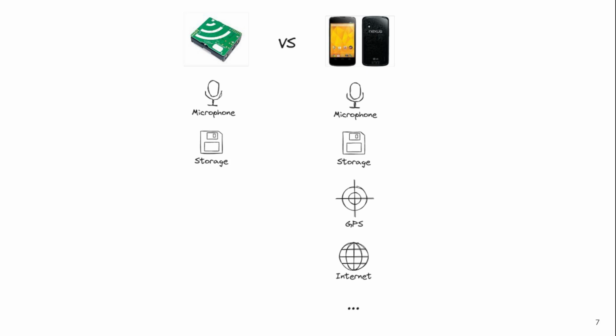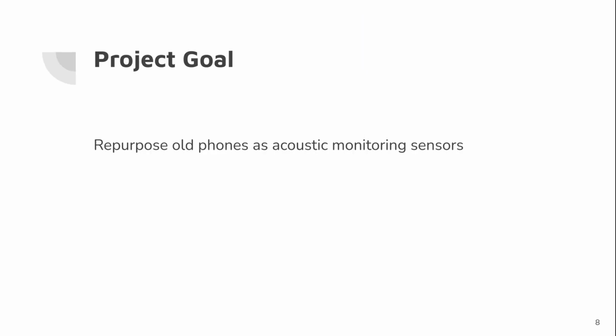Using recycled smartphones offers additional benefits compared to Audio Moth, including built-in GPS and internet connectivity, which enhances data collection and transmission capabilities. Our project goal is to repurpose old phones as acoustic monitoring sensors.